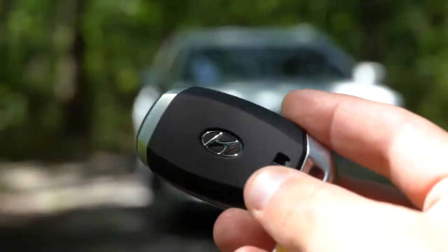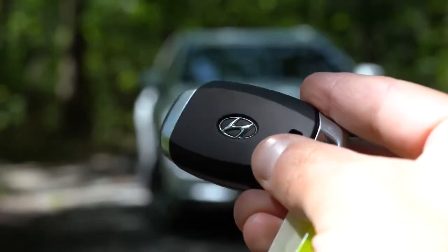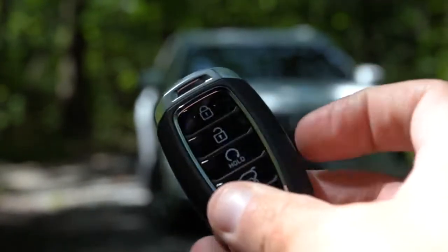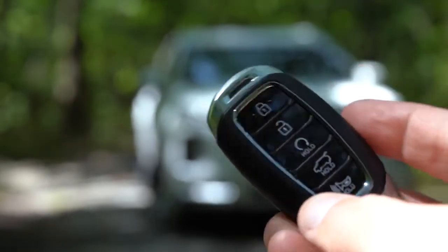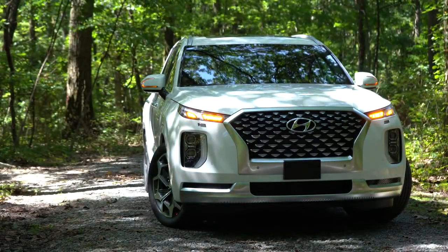Then making our way to the startup, let me first start by showing you guys the key here. You do have your Hyundai logo on the one side, and when you flip it over, lock, unlock, the button to pop the rear hatch, and the circular hold button in the middle there, that is actually a remote start for this Calligraphy trim level as well. So you could heat up the Palisade or cool it down depending on the temperature outside, so you're completely comfortable when you finally get inside.